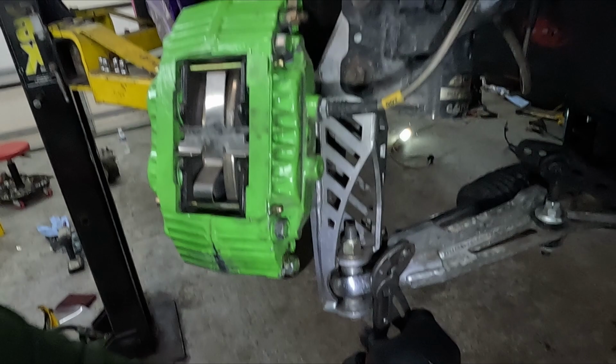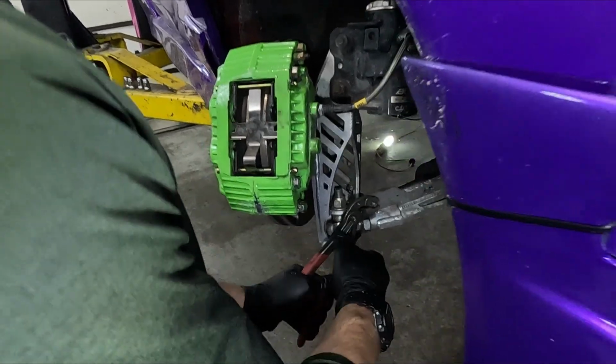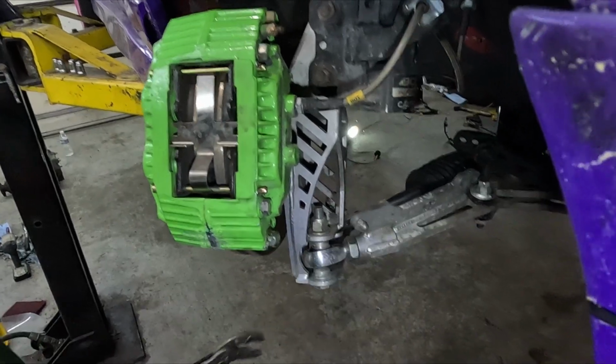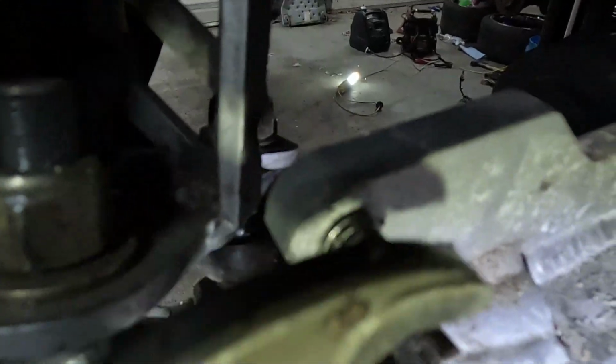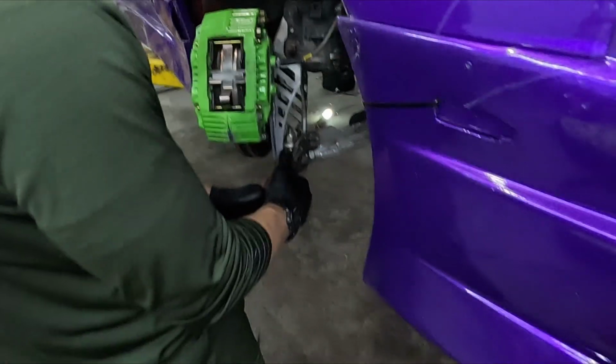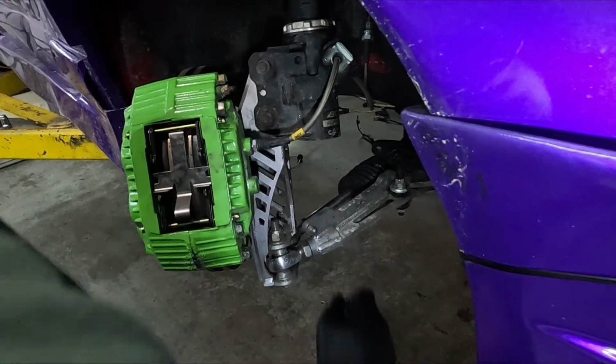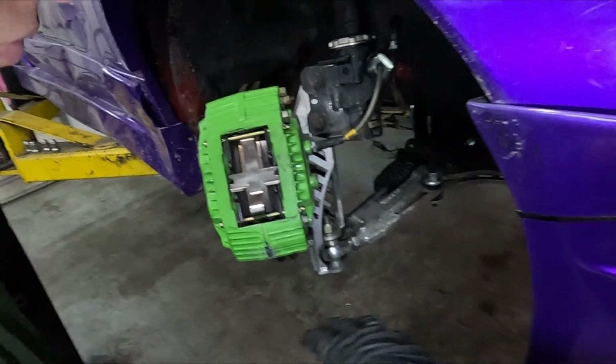Alright, so Adam's trying to get the bump stop off, but since it's snapped, it's a little hard to come out. So I'm gonna have to weld the nut to that stubby, so that broken bolt right here. So I'll probably just weld the nut to it and take it out that way, because right now he's trying to take it off with the pliers and it's not working. And I have to take the camber out this side.